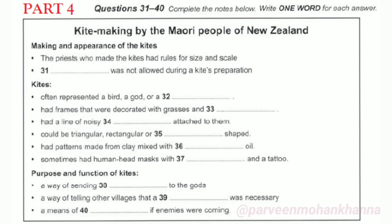As I said before, the most common image was probably a bird, and that's the same for other kite-making cultures. But the kites were designed in particular shapes. So, there were kites that were triangular, rectangular, and also shaped like a diamond. And some of them were so large it would actually require several men to operate them. Some of the kites were also covered in patterns, and to make these patterns, the Maori used different pigments of red and black, and these were either made from a charcoal base or from red-brown clay which had been combined with oil obtained from a local species of shark.